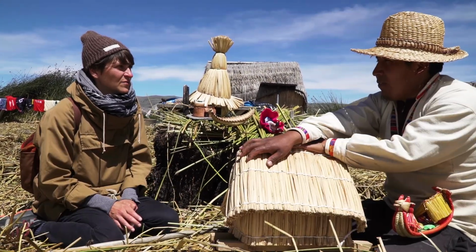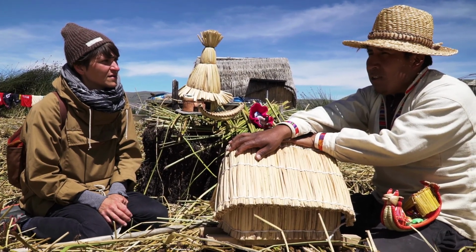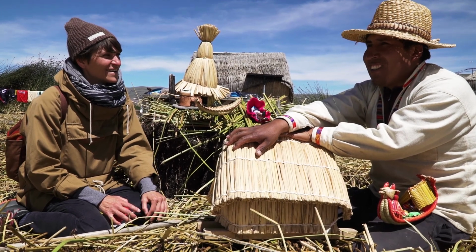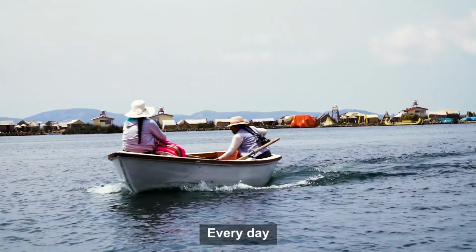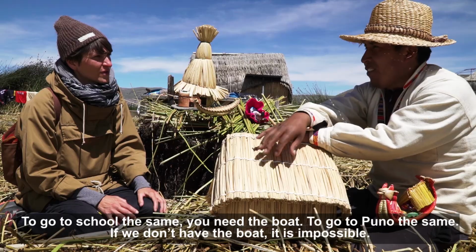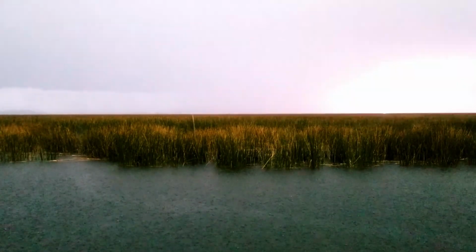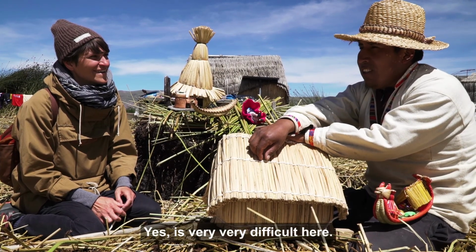What is the most difficult part of living on the island? Here every day is difficult because we live in the middle of the lake. To move, we use only the boat. To go to school, we need the boat. To go to Puno, we need the boat. If we don't have a boat, it's impossible. The rainy season, does that make it more difficult? Yes, it's very difficult here.